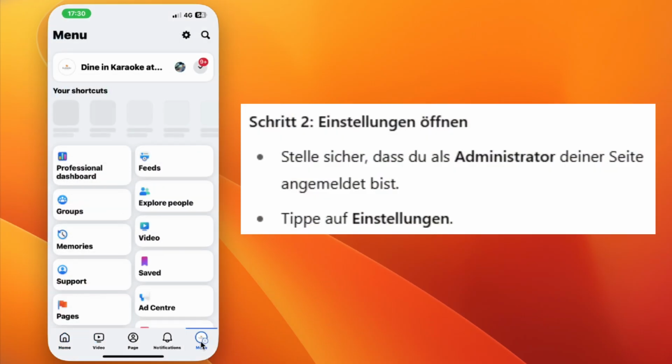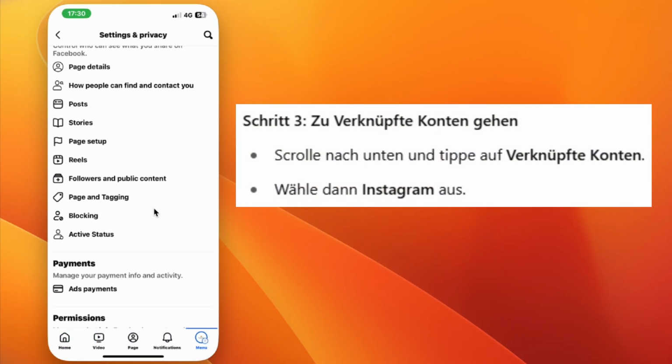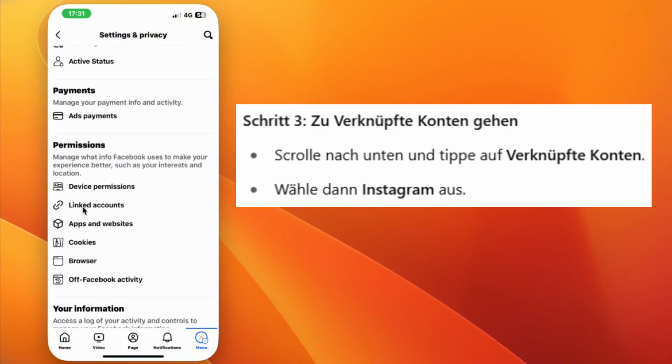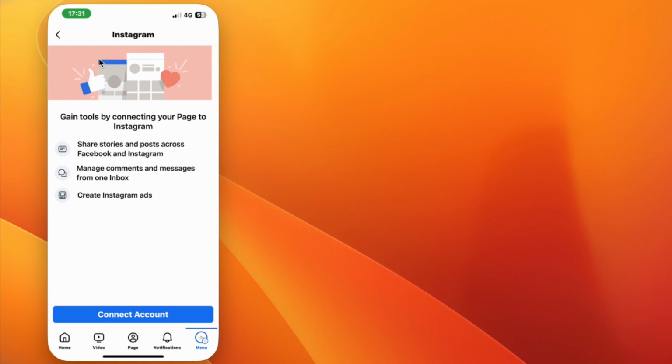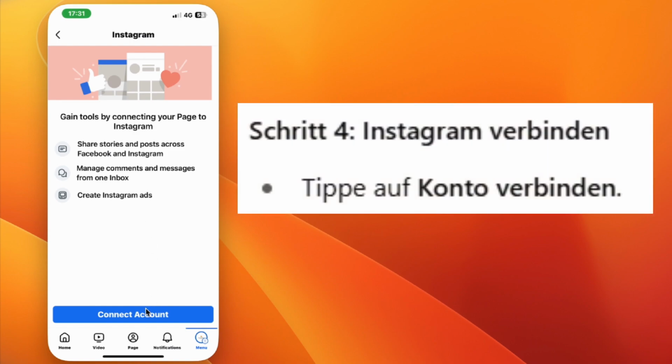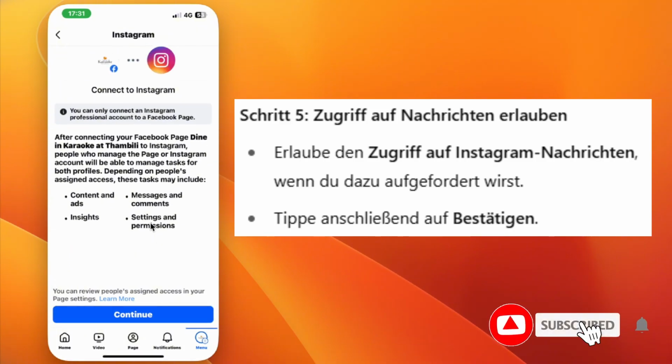Once you're on your page as admin, go to Settings. Scroll down to Linked Accounts and click Instagram. Click Connect Account. Allow Instagram messaging access and hit Confirm.